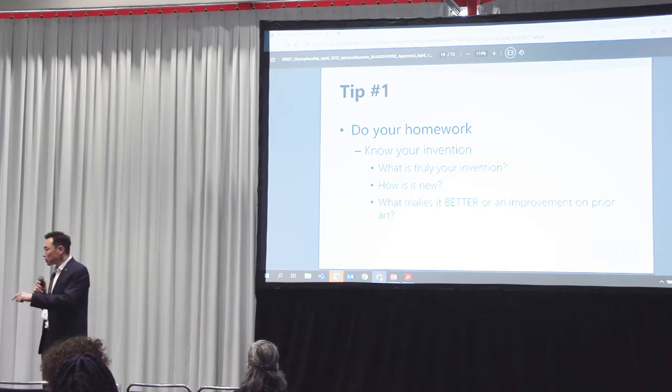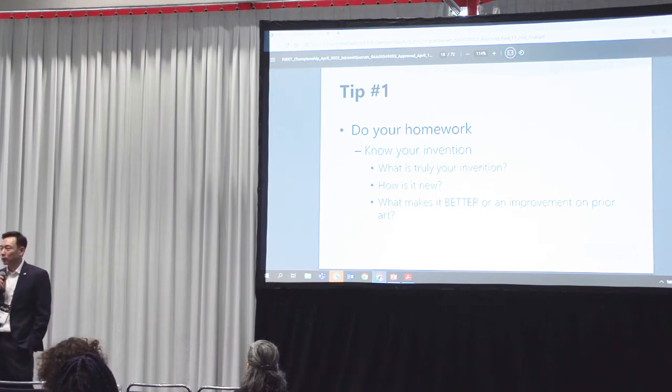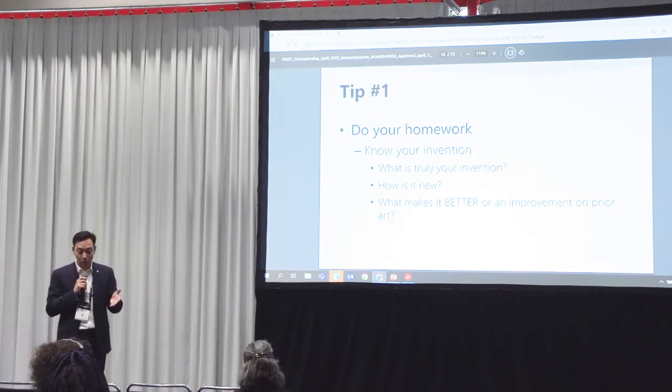If you're sitting in this very chair and you thought of another chair that has 4 legs and a cushion, is that new? It's not. It's a chair. You're sitting in it. It has already been invented. Believe it or not, there was a patent application filed just for this chair that you're sitting in right now, okay?